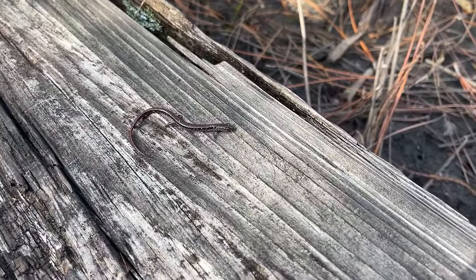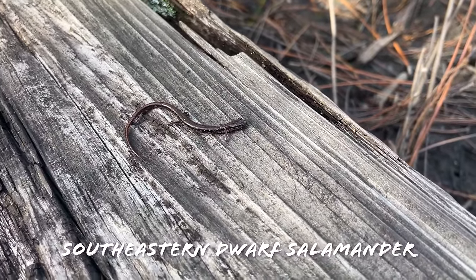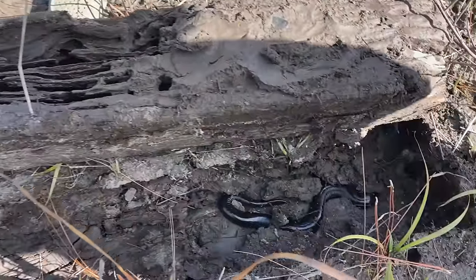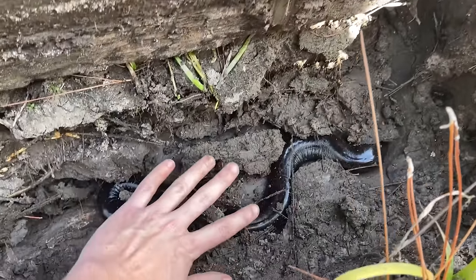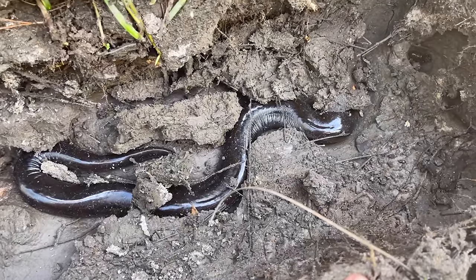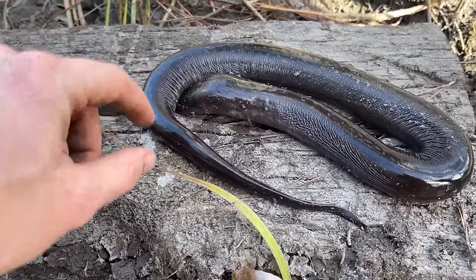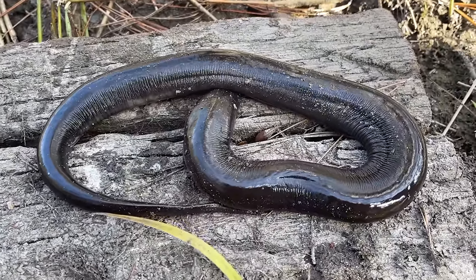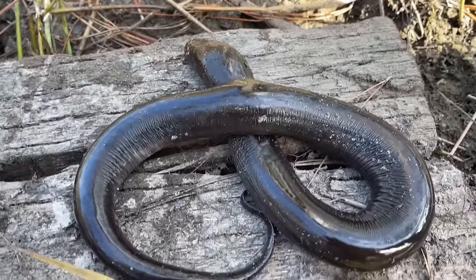And here's another little dwarf salamander right past the amphiuma. We saw a couple of these yesterday, so we're not gonna bother him too much. Good size one too. And a little bit further down, here is yet another one. This one's actually quite a bit bigger than the last one. Big ol' amphiuma, number two. All right, this guy is sliming quite a bit, so we're just gonna let him go back under the tin. Very, very cool.